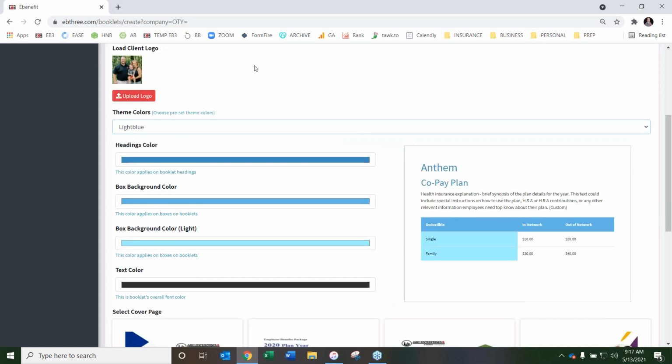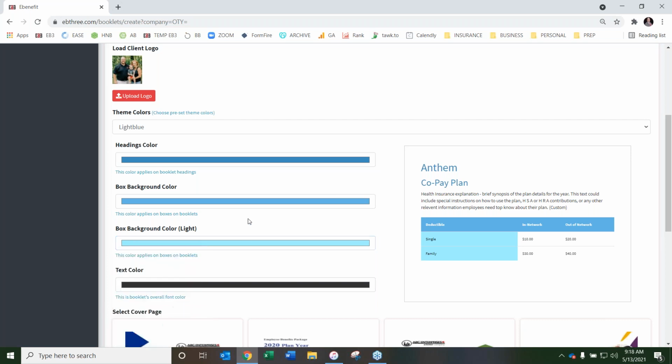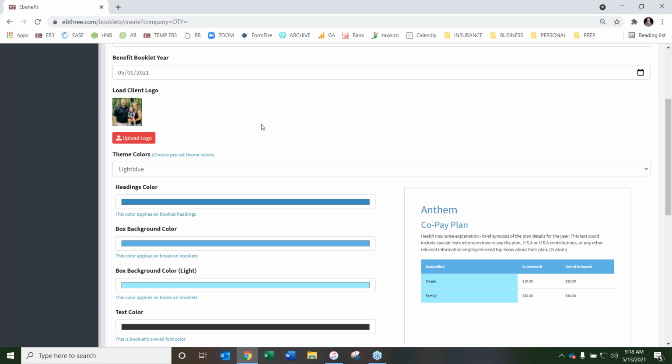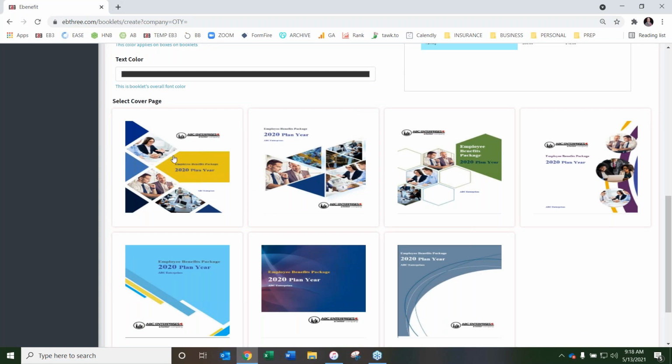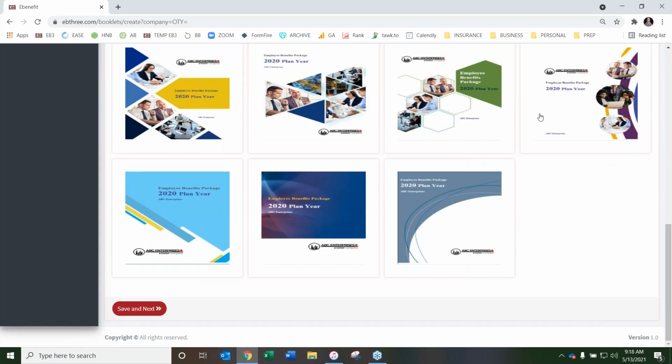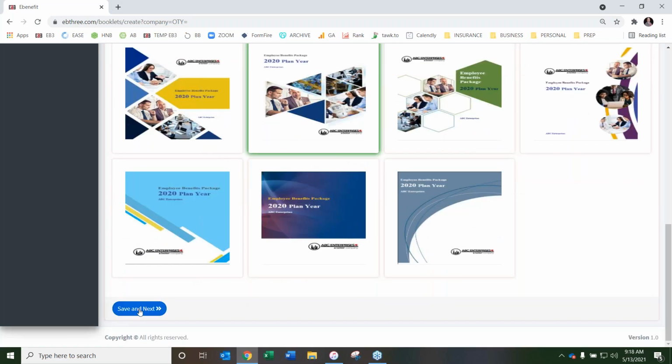If you want to do something more custom, you can. You can see headings color, box background color, and you can see where it correlates into all this. But you can go in and you can actually left click on the color, and through your computer's spectrum system here, where it has all the various colors, you can change that color around to make it a color that's more fitting for your client if you'd like, and not just have to use the preset colors. Once you've clicked on your color, you have 7 different benefit booklet cover pages to choose from. You can choose one with stock photos, or you can just choose one with some designs. Just use a stock photo one right here and click Save and Next.